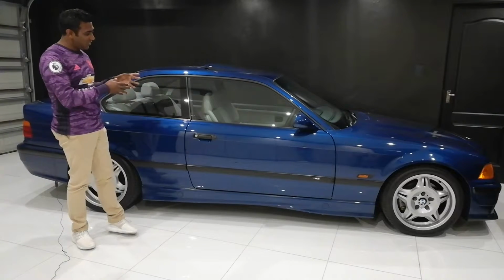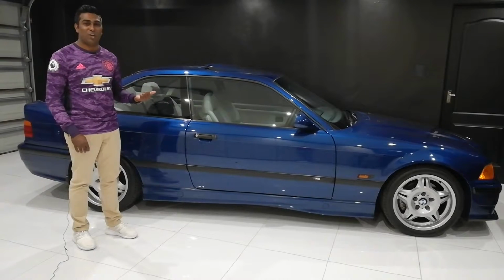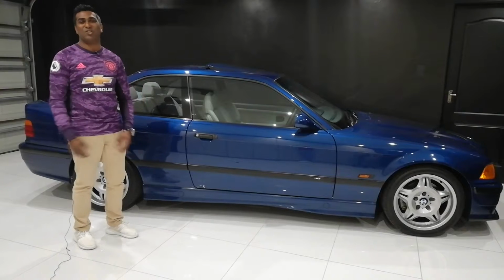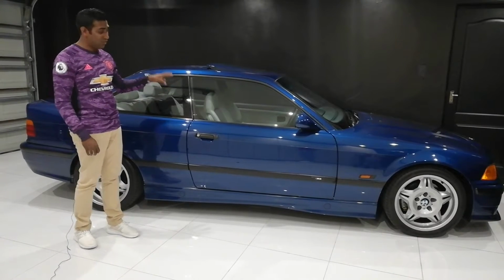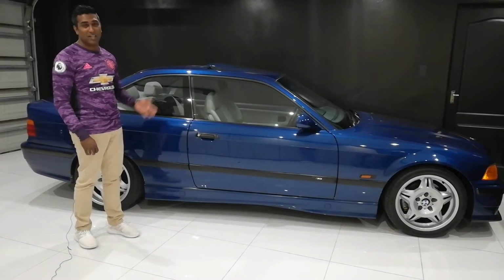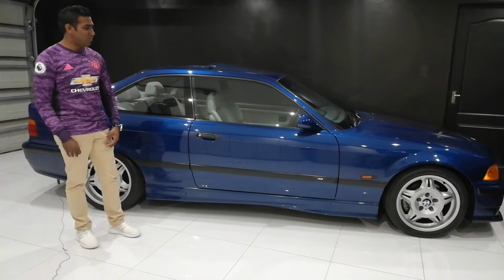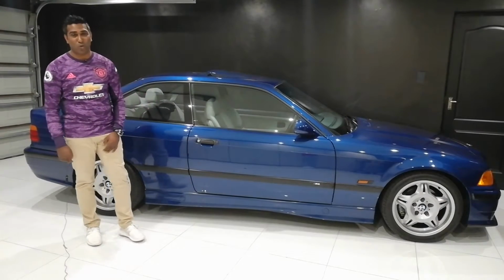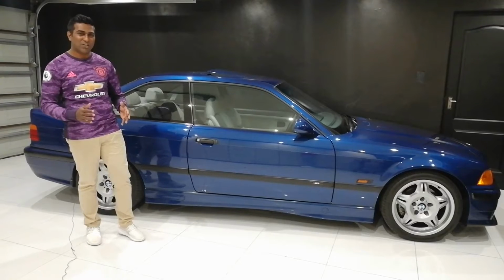The fantastic thing about this car is that this is the first M3 generation that was ever brought into South Africa. Unfortunately, we did not get the E30 M3, but this was the very first generation. That S50 engine with a 3-litre straight 6 pushing out 210 kilowatts is absolutely magnificent. This is my second M car that I bought, and I bought this car roughly 3 or 4 years ago.